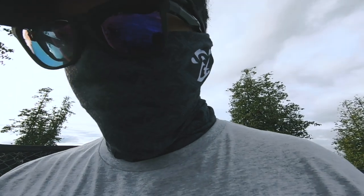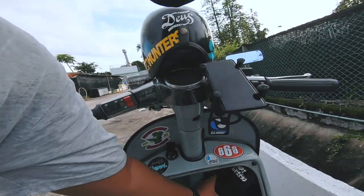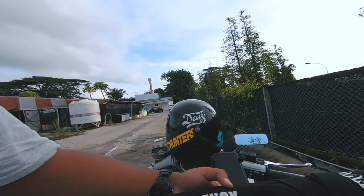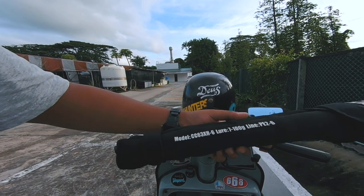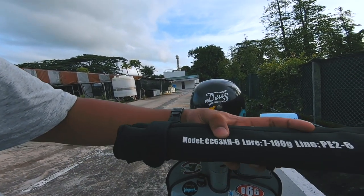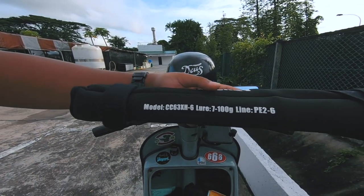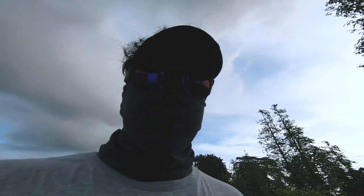I'm gonna try out this rod that I have for quite a while. It is the Castcanatics Contingency Travel Rod. It's a 5+1 rod, so it is rated at extra heavy. So these are the specs. So we shall see.